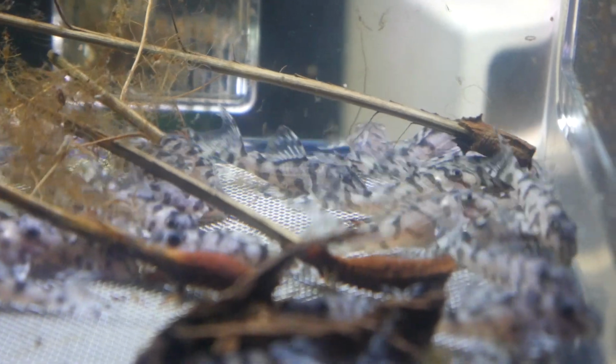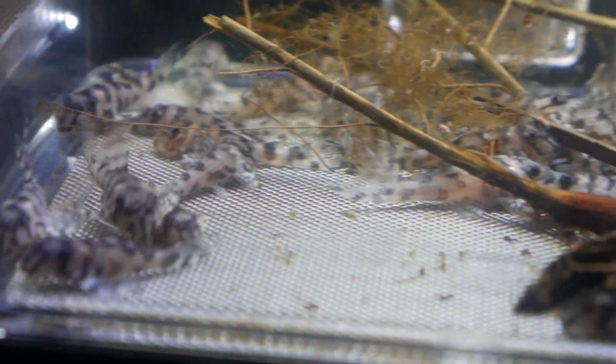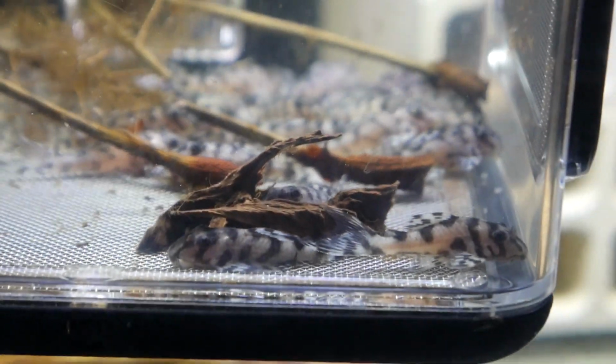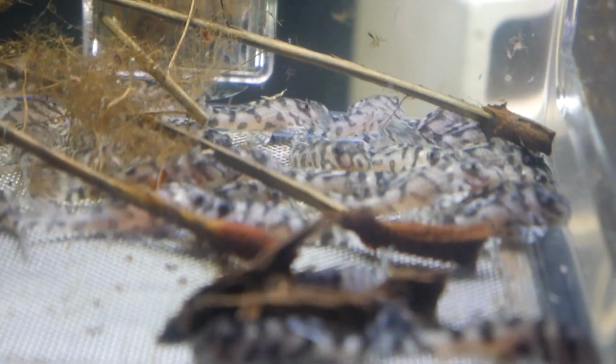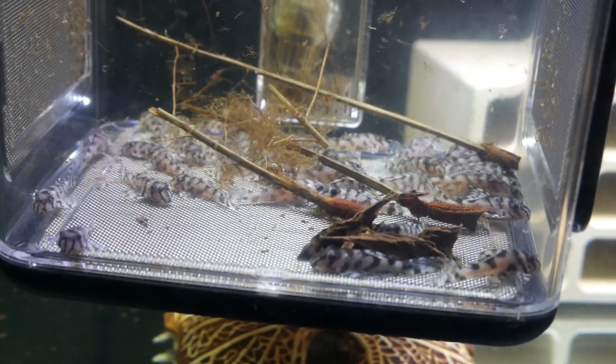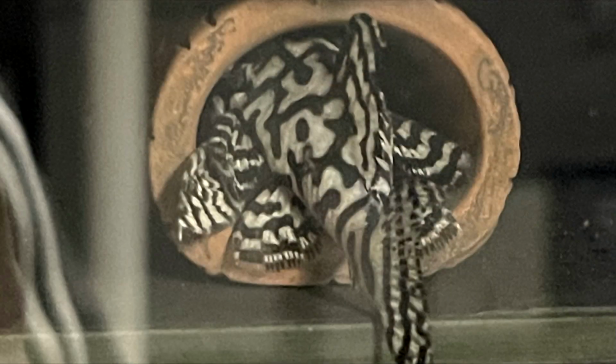Now, this spawn was interesting for two reasons. One, it was the biggest Hype and Sister spawn I've ever had. 36 little wigglers is what I counted when I had initially pulled the cave. I had suspected maybe it was a double spawn, maybe two females went in, but I was never able to confirm that. I did have some pretty big females in there, so it honestly could have just been one very big adult female, but it was just the biggest single cave pull I've ever had for my Hype and Sister. So that was the first bit of interesting information with this particular spawn.